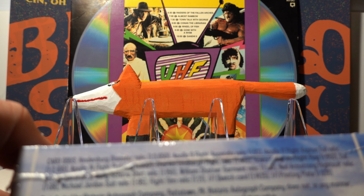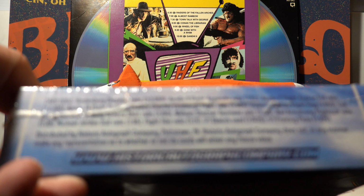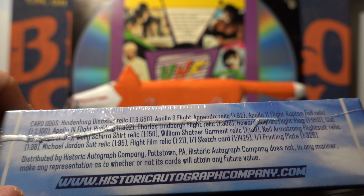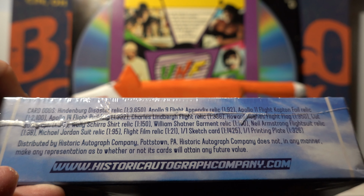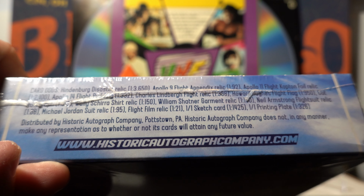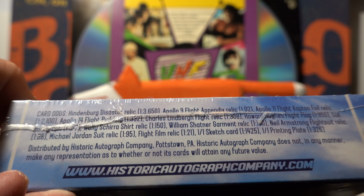Card odds: Hindenburg relic, 1 in 3,650. Apollo 9 flight appendix relic, 1 in 92. And the list of odds goes on and on. You can kind of see it right there. There's a Michael Jordan suit relic, 1 in 95. Just seeing that right there.